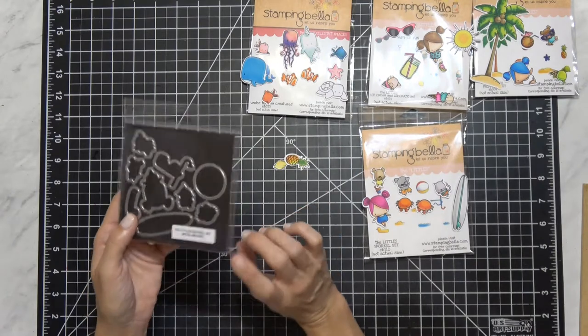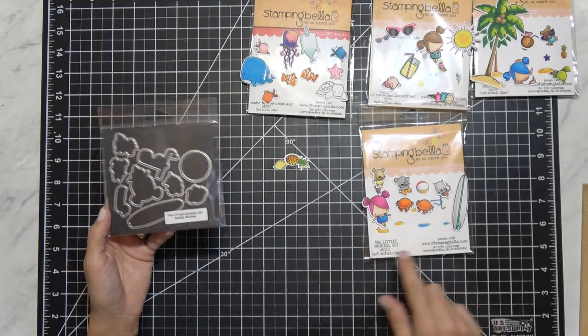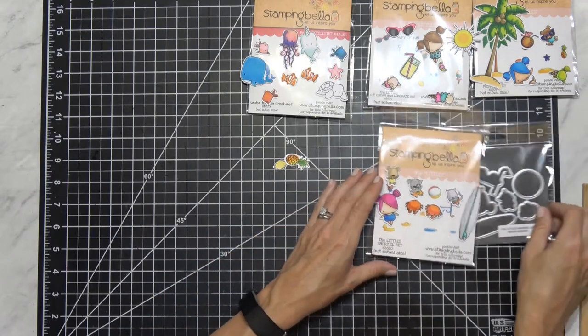And then I got the dies that go with the snorkel set, which is this one with the crab. That was the only bundle that they actually had. I think it was at midnight or something. So that was the bundle deal right there.